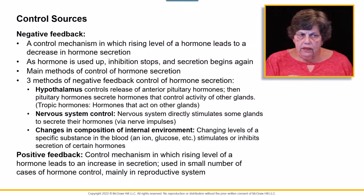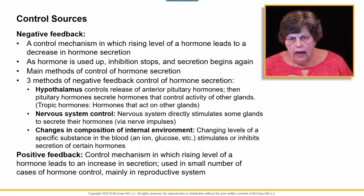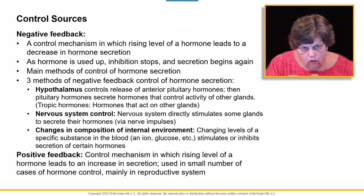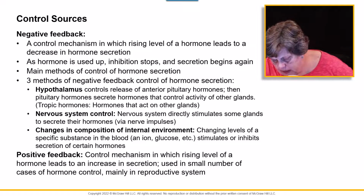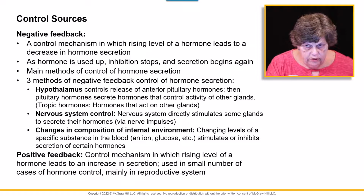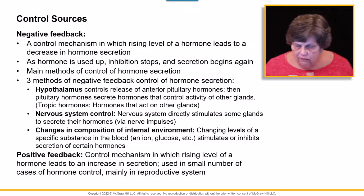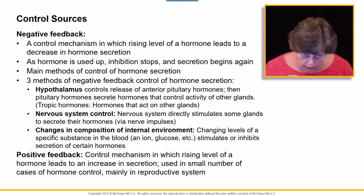So basically, negative feedback: you get a rise of a hormone, and you reach a certain limit, and that leads to a decrease in that hormone level. So when you get a lot of hormone being secreted, you don't need it, and so you back it off. That's negative feedback. Positive feedback is just the opposite. This is where a rising level of hormone leads to an increase in more hormone.